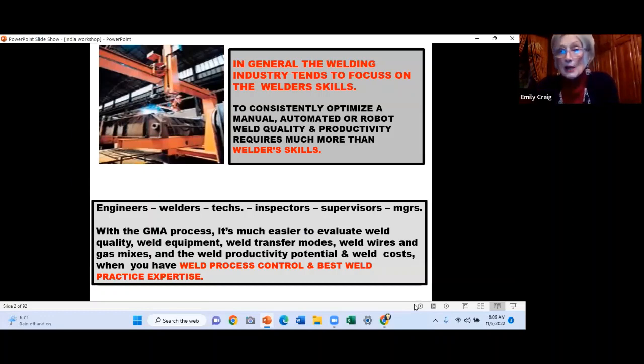The welding industry in general is focused on welding skills, and still is today in North America and around the world, and never talks about process controls. It's very rare. Once you understand process controls, it makes selecting weld equipment, weld transfer modes, weld wires, and gas mixes easier. It gives you the ability to always make sure you've got maximum productivity, and it's a very easy method for working out weld cost.